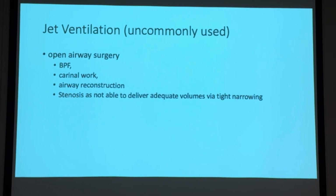So now jet ventilation, which is not commonly used. I think here we've used it maybe like 3 times, something like that. Just as I mentioned before, it's typically for a situation where there is an opening in the airway. Either the opening already happened, there is an injury, there is a fistula, or you plan to make that opening. And you need to still ventilate, and the lung stays on the opposite side of that opening. So you need to make sure you deliver air past that opening, past that hole, into the lungs for adequate oxygenation.